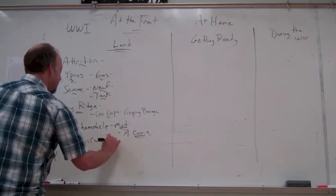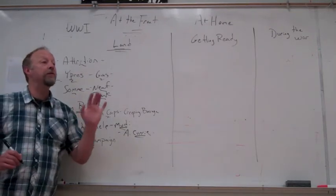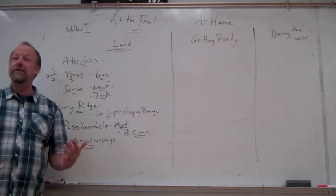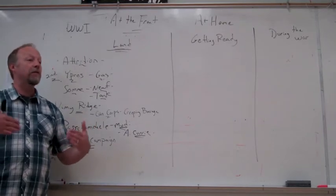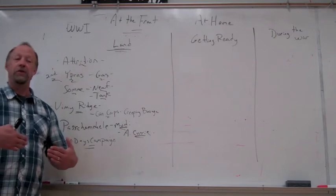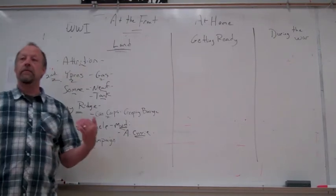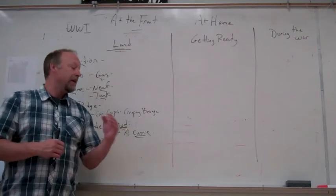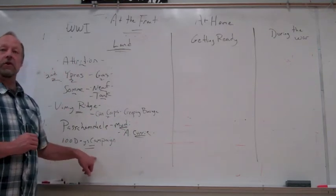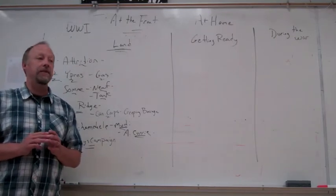And the 100 Days Campaign were the last 100 days of the war when the Allies had a whole bunch of victories on the Western Front. By the end of it, there were no more trenches. They'd moved out of the trenches and basically moved forward. There's still a few trenches around, but they moved forward. The Germans were in retreat and would actually end the war on November the 11th. Often called Canada's 100 Days because Canadians led many of the offensives.